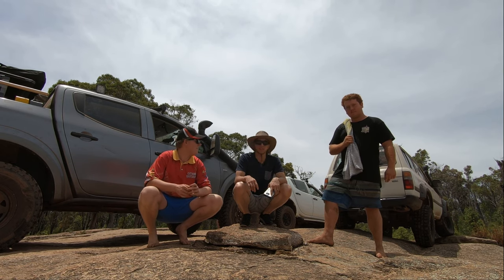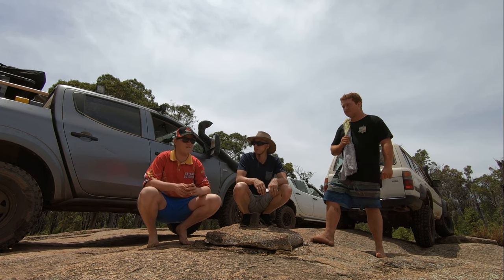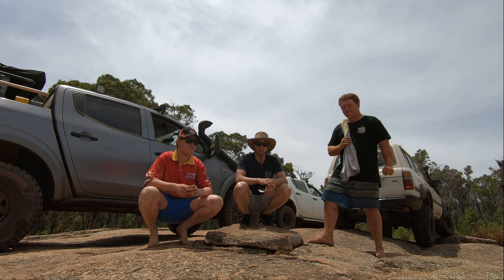Couldn't do anything like this in Albany. No, so it's a bit different than Albany. Yeah, pretty hilly in here. Yeah, exactly. Lots of technical driving. Yep, it was absolutely fantastic.